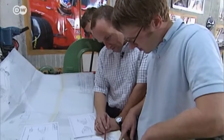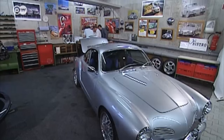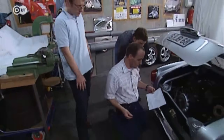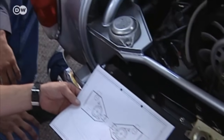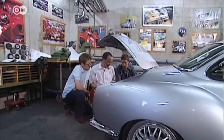The mechanical design engineer spent 4 years creating his Karmann Ghia hybrid. But he couldn't have done it without the assistance of Stefan Dettling and Andreas Köhler, two automotive engineering students. They helped him with the chassis, the brakes, and the aerodynamics, and even wrote their theses on the car.